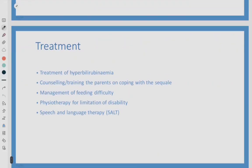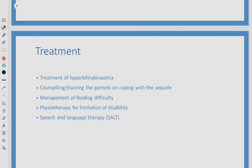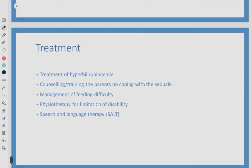How do we treat? Treat the hyperbilirubinemia, prevent bilirubin from accumulating and crossing the blood-brain barrier, and ensure good feeding and nutrition. If the patient ends up with disability, we have to do physiotherapy, for example, and sometimes we need to refer them to speech and language therapy.